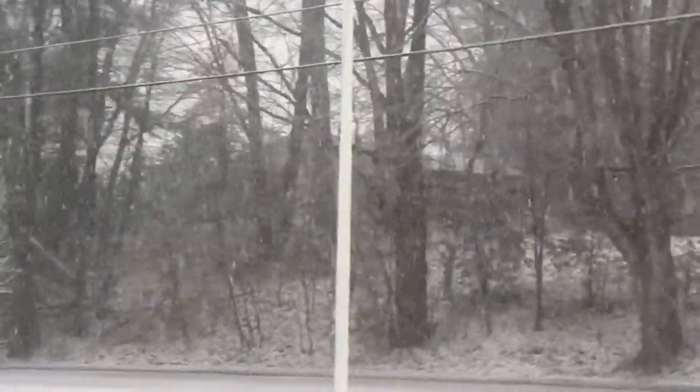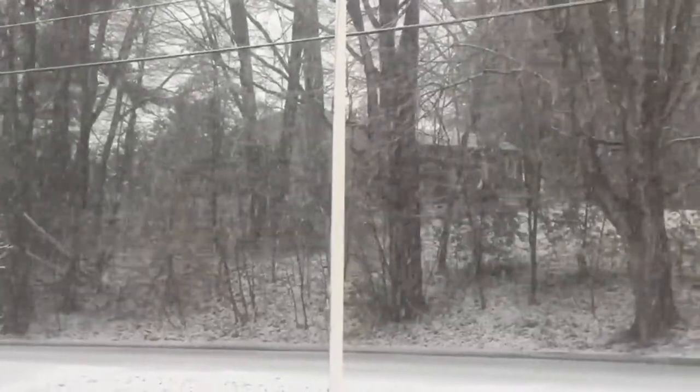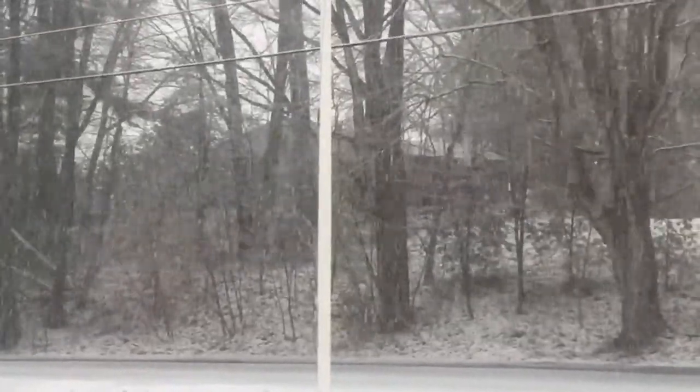So we're getting an April snow shower. You can still hear the birds singing. I think they're confused.